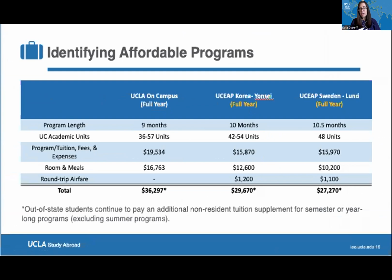They are a little bit longer. The program in Korea is about 10 months, in Sweden, 10 and a half months. Units wise, at UCLA you have a bit of a range. I know most students tend to take 36 to 40 some units, but you can take up to 57. At Yonsei, you take a similar number on the higher end, 42 to 54. In Sweden, everyone takes 48 units.